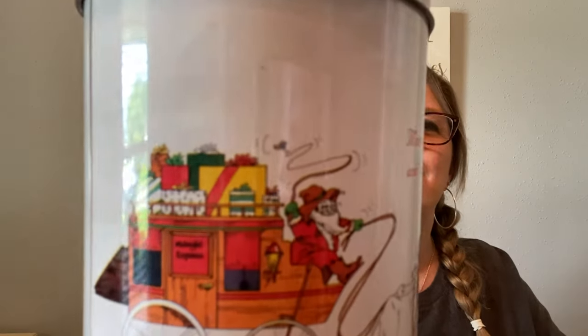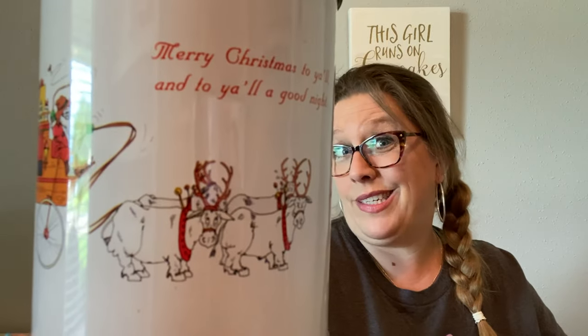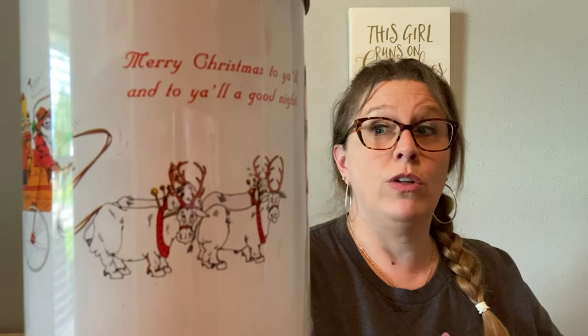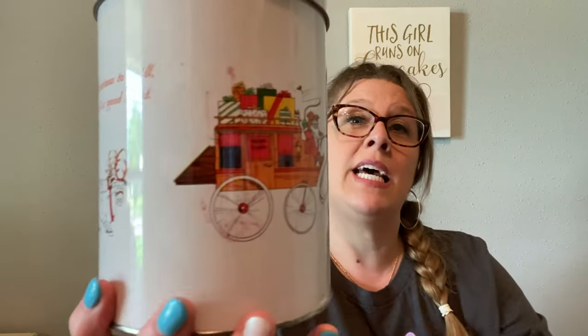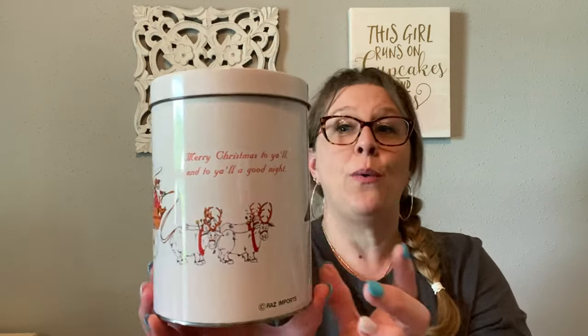And it has a stagecoach Santa with some reindeer, bulls, cows, reindeer. They don't look like they're going very fast, so don't count on getting any of those gifts from Santa. But it is a sweet little tin, and I love the fact that it says Merry Christmas to y'all and to y'all a good night. So I thought this was really cute, and I picked this up. So I'll save that for a Christmas sale.